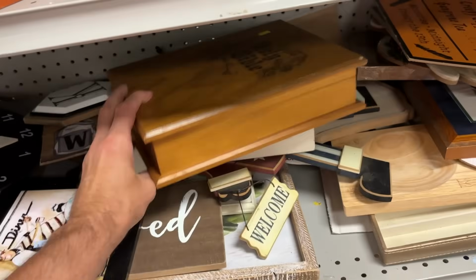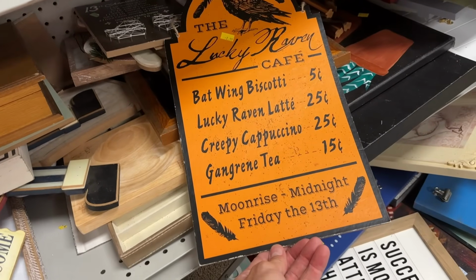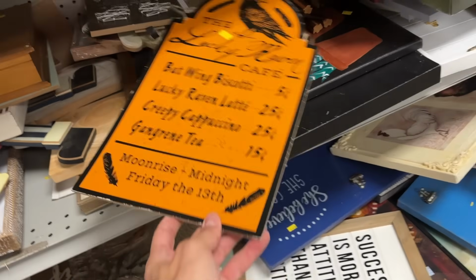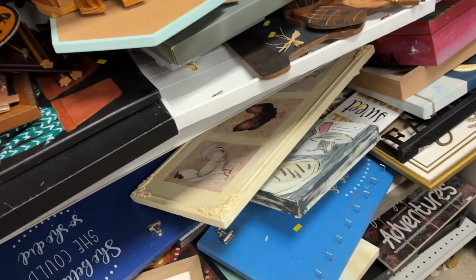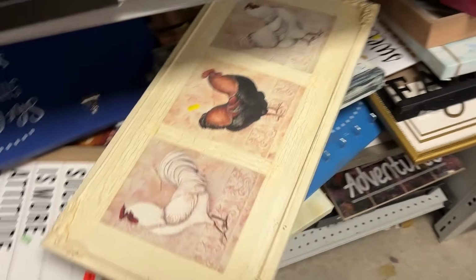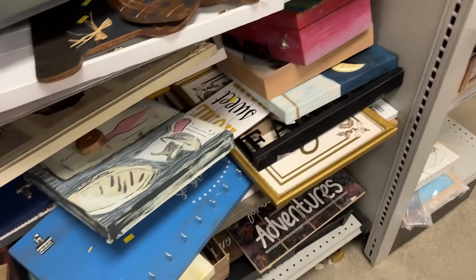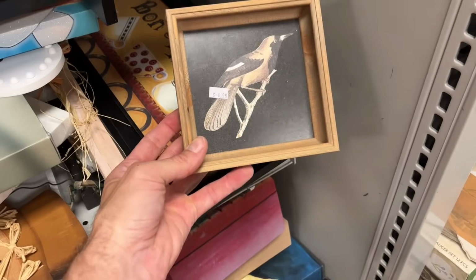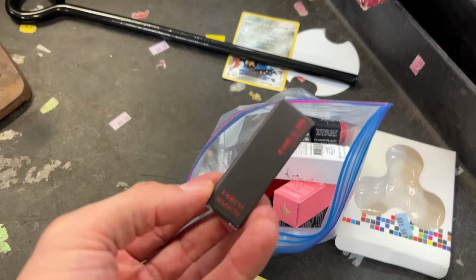This area tends to get just a bunch of random items. It's kind of fun. Lucky Raven, that's like a Halloween. That might be one of their Halloween replenishables or their impulse purchase items that the thrift stores like to put up front and maybe just got mixed in there. What else do we have here? It seems like birds are a little bit of a theme. Okay, we're going to move on.